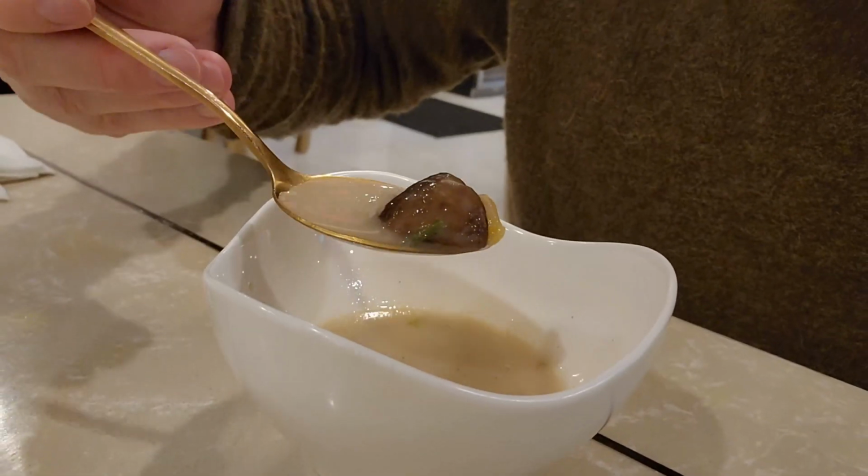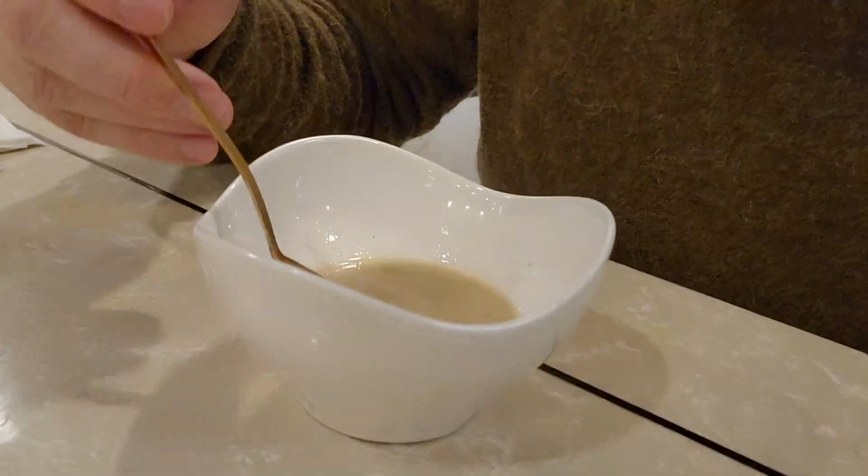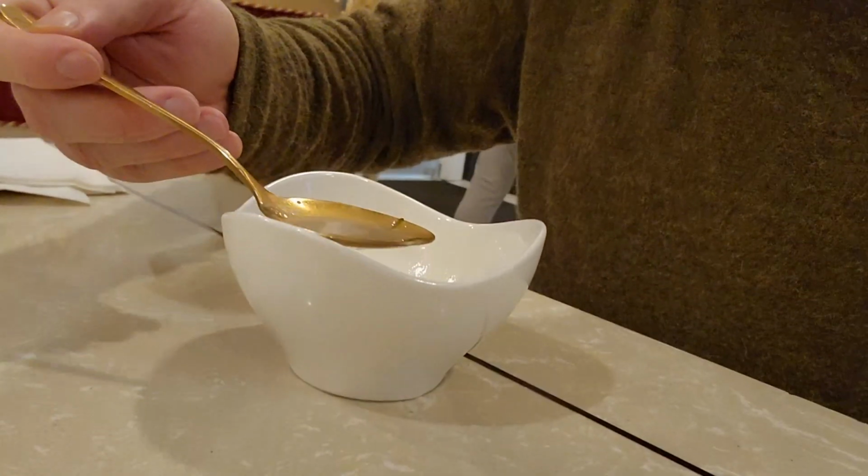It certainly is a good way to start your meal, and it's perfectly good right here in the middle of my feasting on the buffet as well. And it's going down very nicely. It's cleansing my palate, getting me ready maybe for another plate of the buffet. And here we go with the last bite of the soup.